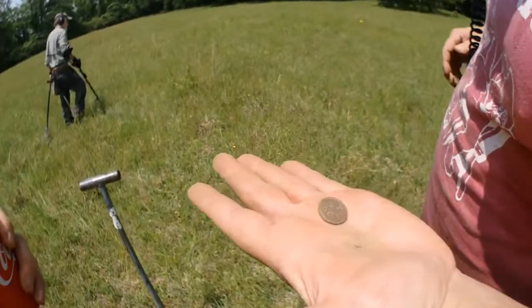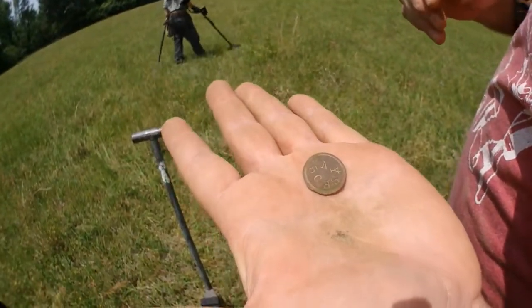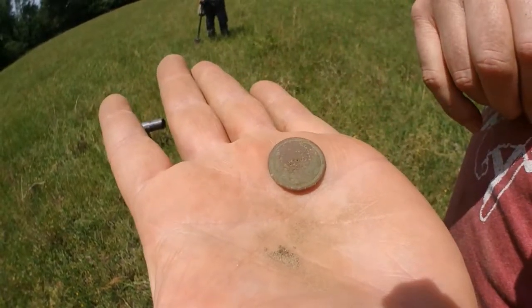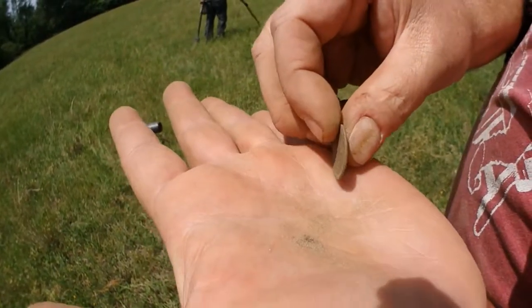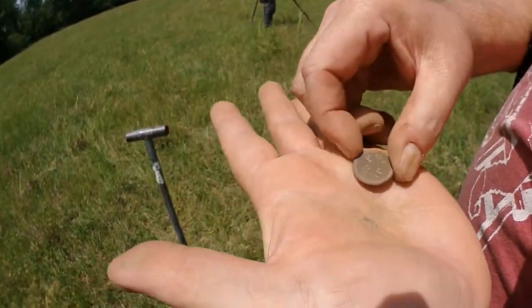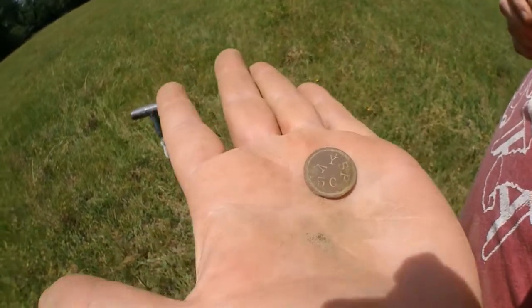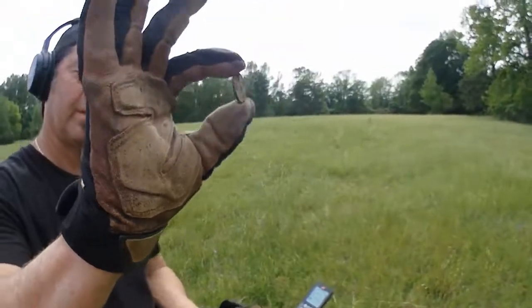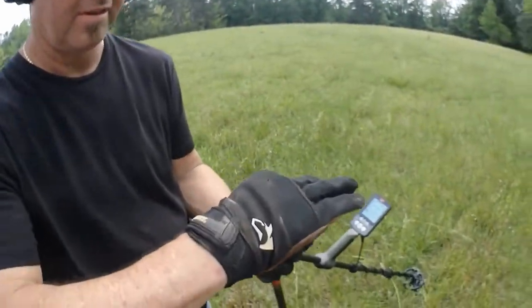Well, Chris's coin ended up being some type of token. We're not sure what it is yet, but it's got dots on the back, and on the front it's just got letters and numbers. Maybe some kind of crop picker's check. We'll have to research that. That's what he just found. Don't know yet. Oh man, I hope it's one of those.